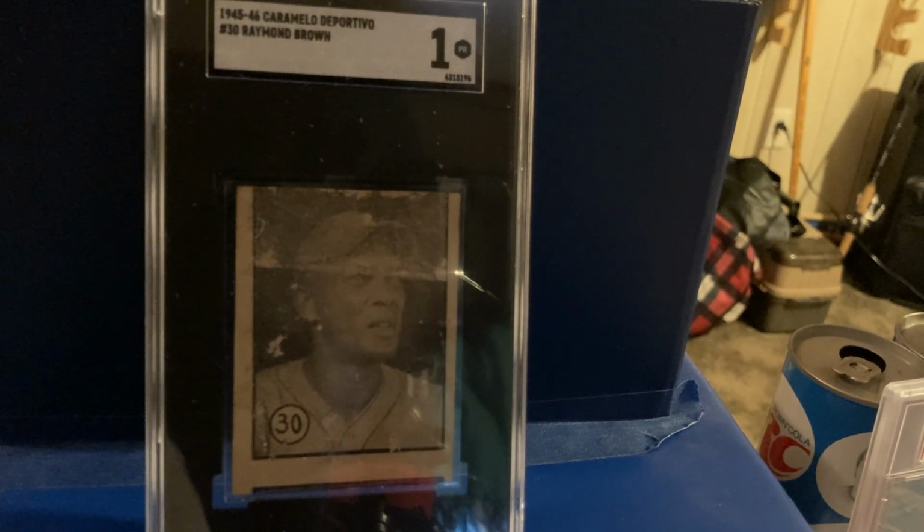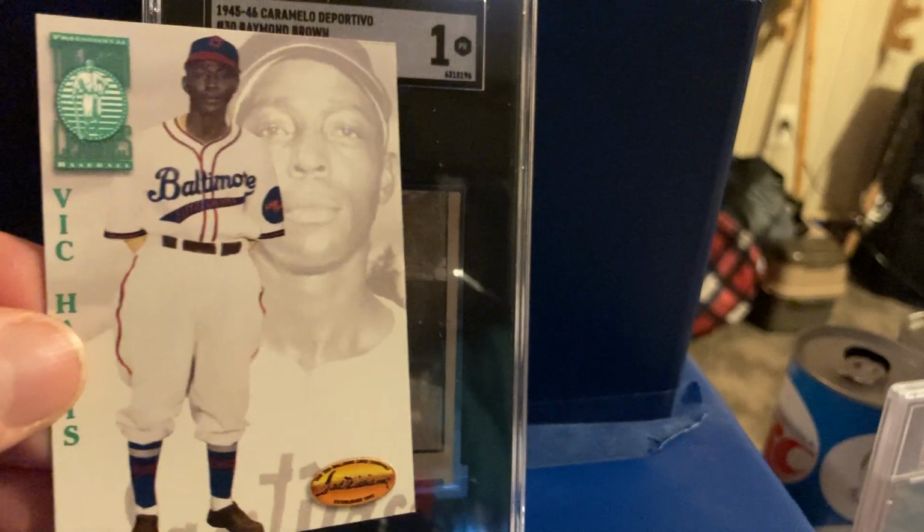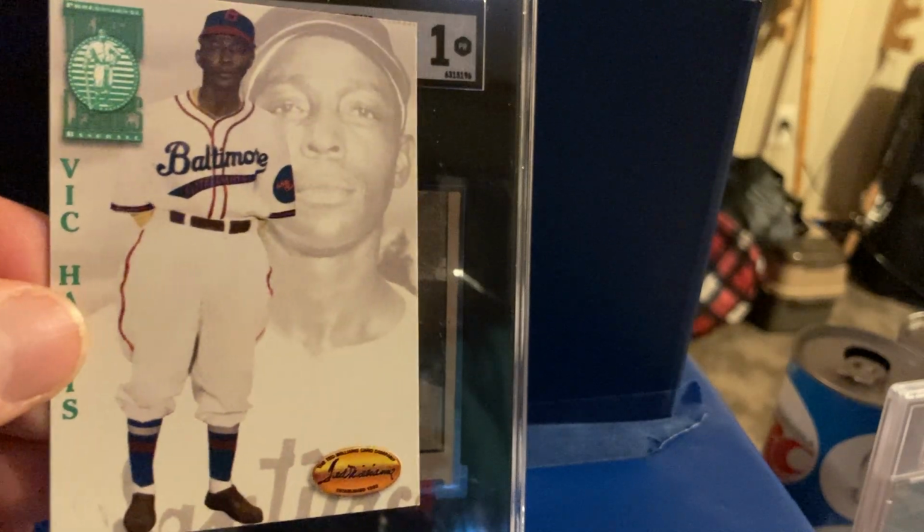set, and it featured a lot of the guys that played in Cuba, and one of those was Negro Leaguer Ray Brown. Now, Ray's a Hall of Fame pitcher from the Homestead Grays. In fact, he was their ace, and the Grays were kind of like the Yankees, the dominant team, and a lot of it was because they had some great hitters. Vic Harris was their longtime manager and leadoff hitter.